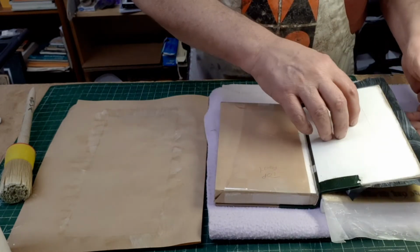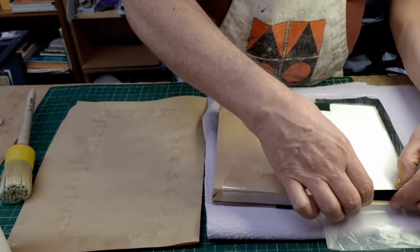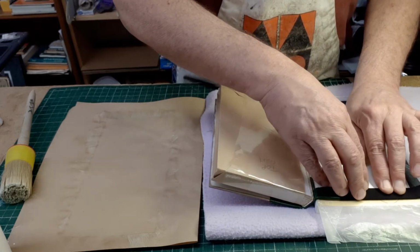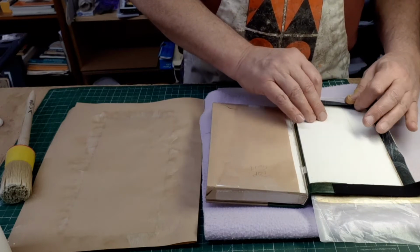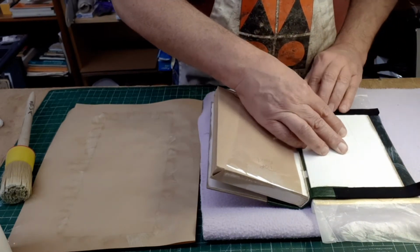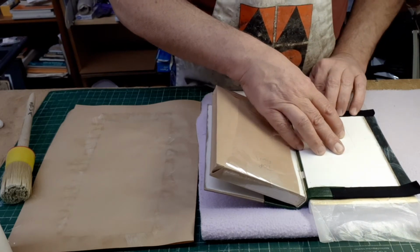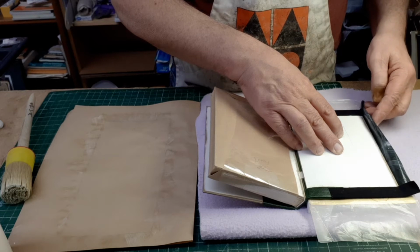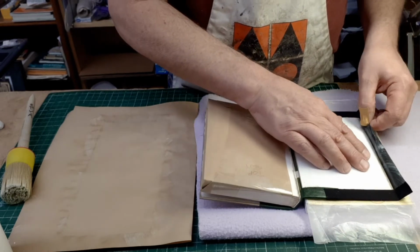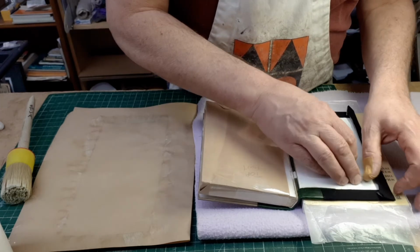Now I'm going to take these edges and I will bring them around here. Again, making sure that they are nice and snug. Okay. I think I wanted to do the four-edge first there. I should have just double checked my notes, but I didn't. So we'll do this.